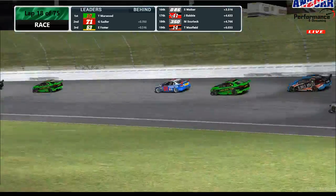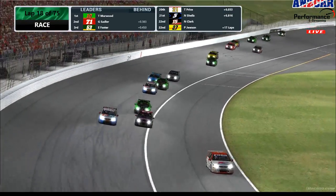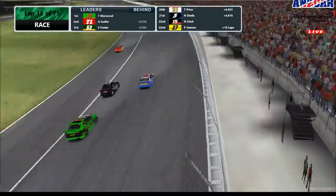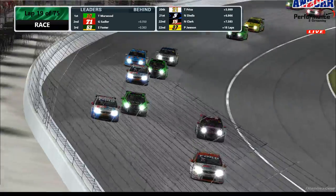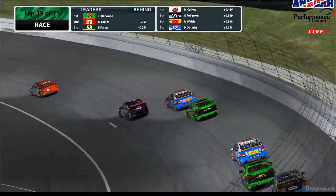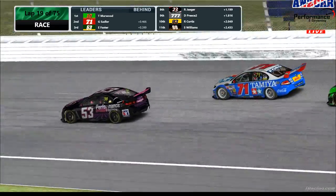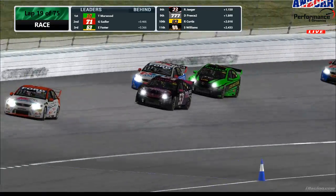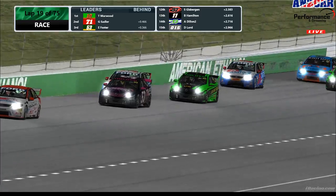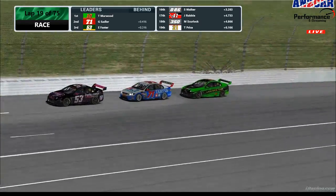Well, Foster's now pulling up very, very quickly on the back of Sadler, and he's just poking his nose down the inside, and he's bringing Callow with him. Yeah, and he should get this move done here in turn 1. He's definitely going to have the grip, trying the slide job. Not quite there yet. He can slide up now, which he's going to try and do. No, he stays his line. Got it. Got it. Yeah, now he's going to start trying to work on the back of Marwood.